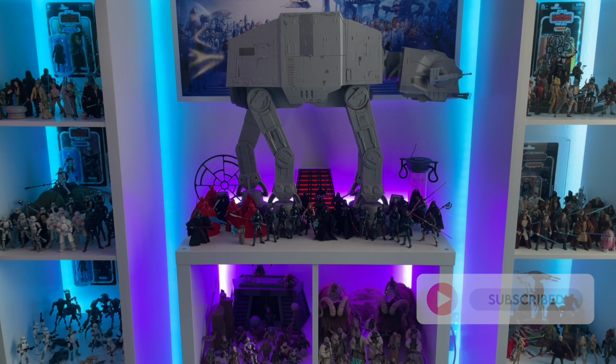There will be lots of diorama projects and builds expanding on my current display, but also plenty of new and old Star Wars pickups, so stay tuned.